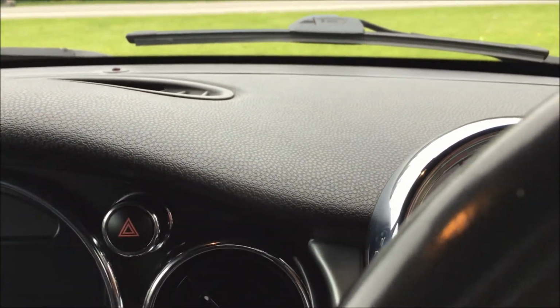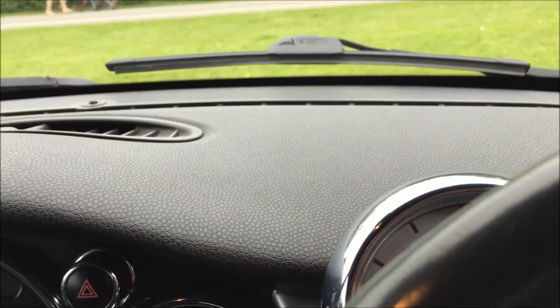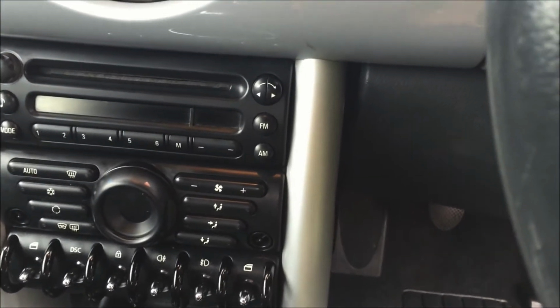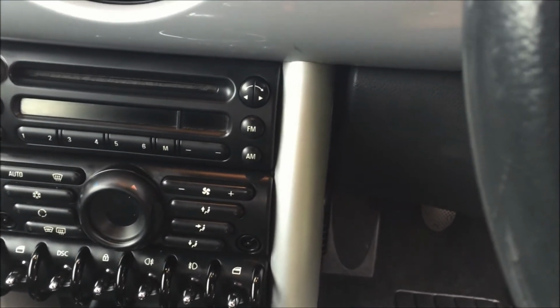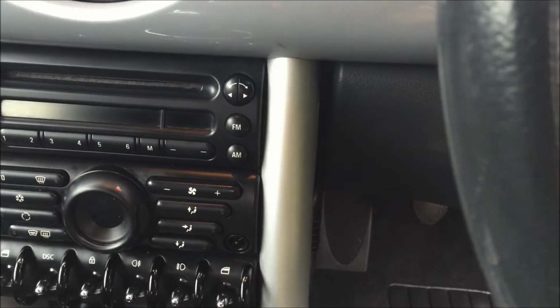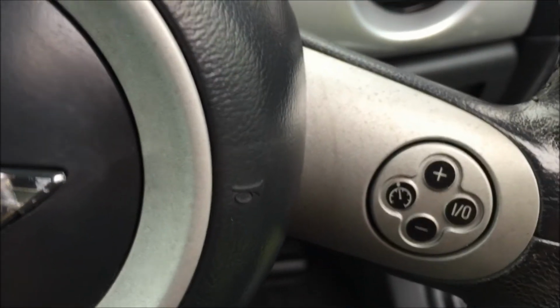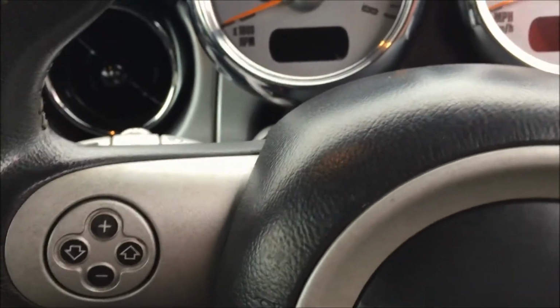CD player, front and rear fog lights. It's also got heated seats. So if we just come down here, you can see the digital climate control, heated front screen, etc. Stability control there as well. And then just down by here, as you can see, there's the switches for the heated seats. We've also got the cruise control operating here from the steering wheel, like so.